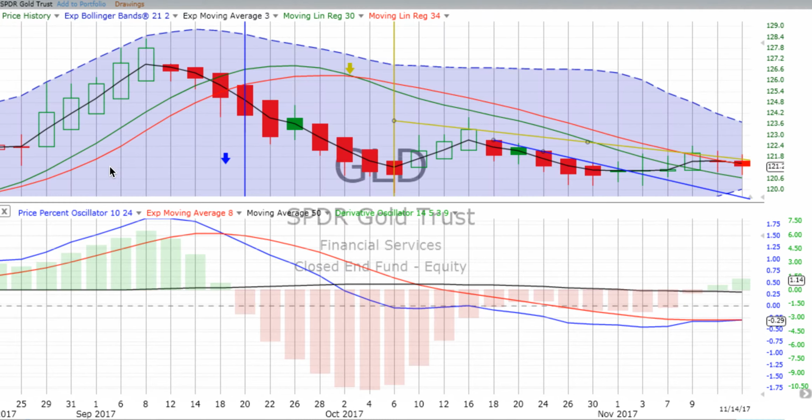What's going on with our two-day? It's still in a confirmed down move also, but trying to cross over going up. So again, if that occurs, that will mean that we have a bit of schizophrenia as we have on TLT.